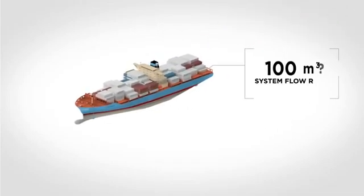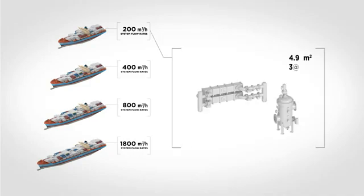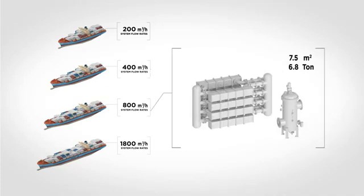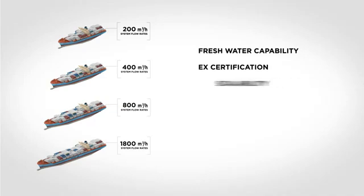The DESME Ocean Guard ballast water treatment system is available at flow rates ranging from 100 cubic meters per hour to 3,000 cubic meters per hour, fitting almost every vessel requirement. Each individual DESME Ocean Guard solution will be tailor-made to meet the requirements of both the vessel and you. The system is available from pure component supply through to a full turnkey project solution. Options include freshwater capability, EX certification, scalability, material types. All you need to decide is which system composition to choose.